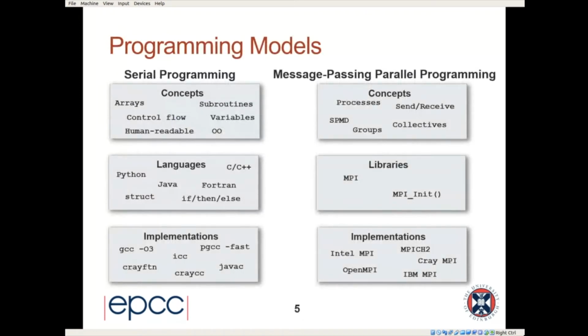What I'm talking about here is, imagine that this was a course on serial programming. It's not, but imagine it was. There will be 3 levels I'll be talking about. The first, imagine you'd never programmed before, I would tell you about concepts independent of any programming language. They're just things that when you write programs, you have arrays, subroutines, variables. It's a human readable piece of text.